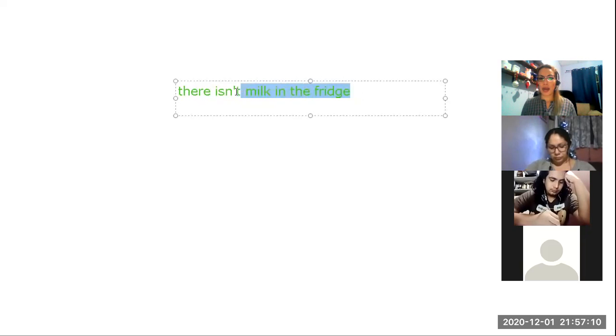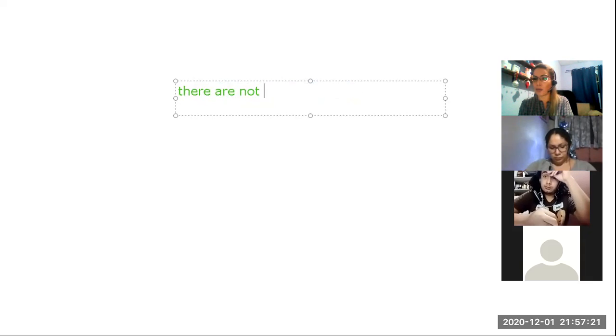Ahora, si es plural, usamos there aren't o are not. Y ya no usamos a or an. Ahí sí ya no se usa porque estamos hablando de algo plural, el there are o there are not. Y el a y el an solo lo usamos cuando vamos a mencionar algo singular. So, ahí ya no usamos a or an.